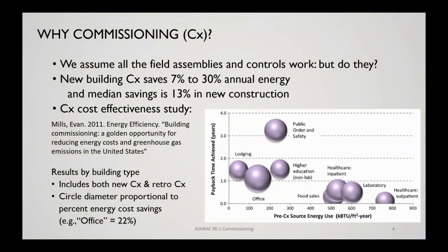A broad scope study of both new and retro commissioning found pretty substantial savings. You can see the graph on the right, the bubbles, the size represents how much savings per building type, and office as an example is 22% savings. And you can see that the paybacks of the commissioning effort itself range from 1 to 3 years.